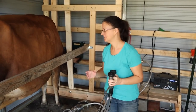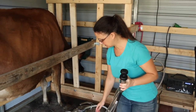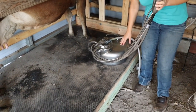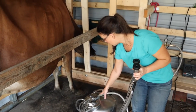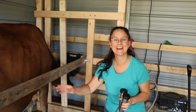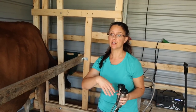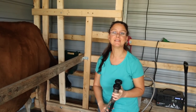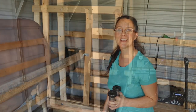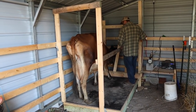She's all done. She's waiting patiently for us to finish up. All the milk now is down in here. We just need to disconnect the hose here, put it in the cart, get it out of here. I actually will be doing a teat dip on her too, and then we can let her go. She can get a drink and eat some hay and have a good rest of the day. All right, well, let's go.